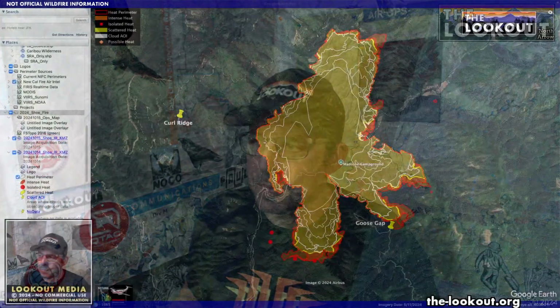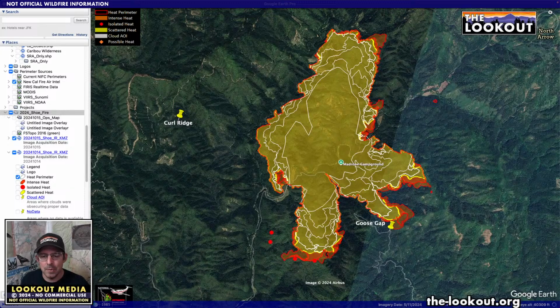So the Shoe fire has been burning for about 6 days. It's a pretty interesting fire, and we're going to jump in and look at what it's doing today. Today it's fairly active, in part because firefighters lit a bunch of things on fire as part of the control strategy, firing operations. So we're going to talk about firing operations, and the Shoe in particular.